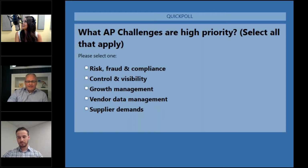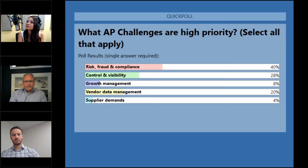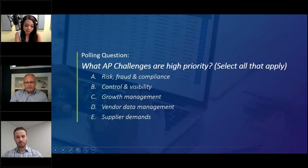Okay. So a lot of people stated that risk, control and visibility, and vendor data management are their high priorities for their AP. This will be helpful as we answer those questions and as Jim goes into the demo to show you how Datacor ePayments can help solve those.